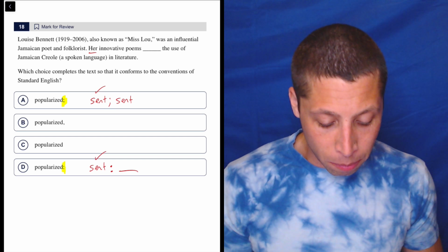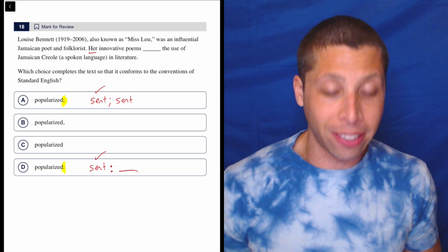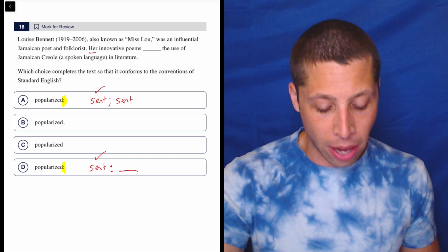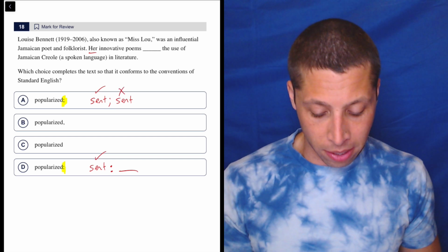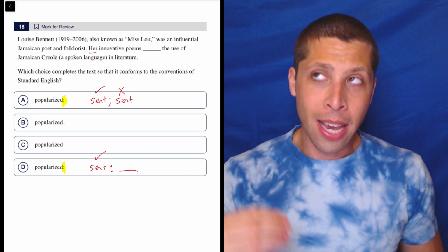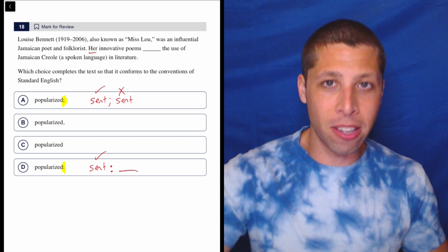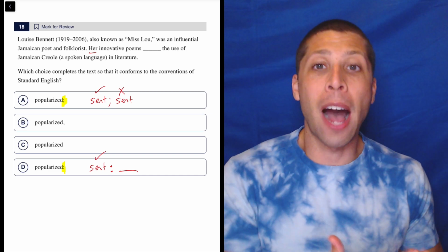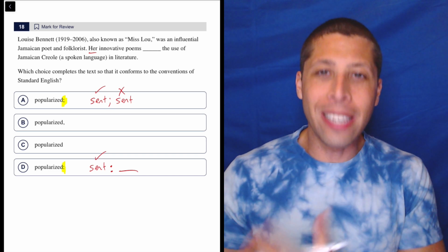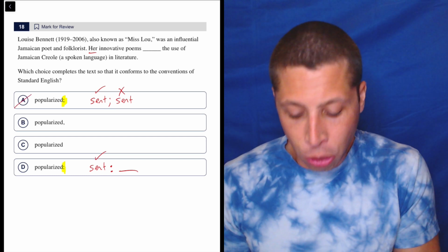Her innovative poems popularized the use of Jamaican Creole, a spoken language, in literature. Yeah, we're continuing this thought. So the second part, first of all, is not a sentence, so that gets rid of choice A, but also with choice D, it's not an abrupt break between these ideas. They popularize the use of something, right? So that is a continuous thought. It's basically like the object of that verb, and so we need them to go together. We don't need a strong punctuation mark to separate them.